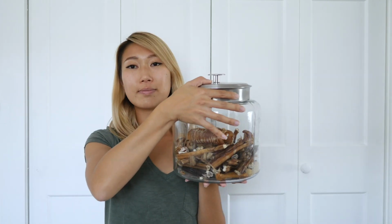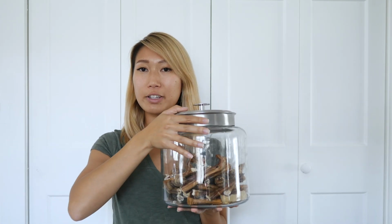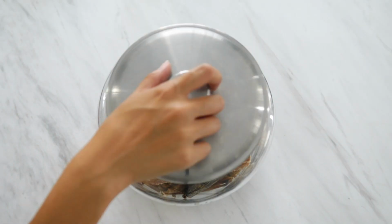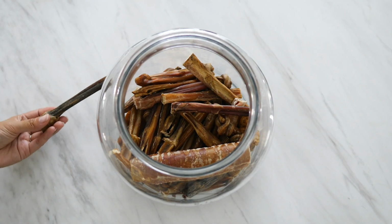So let's take a look at what chews we got. This is our jar of chews that we have here at home. It's important for us to keep these in a jar and not in a bag because Chibi is a master of mischief and will often open the bags if we're not home. So the first item I'm going to show you guys is a bully stick.